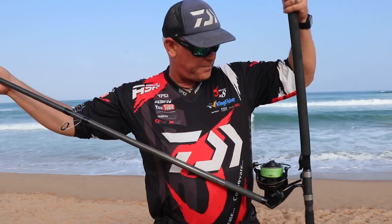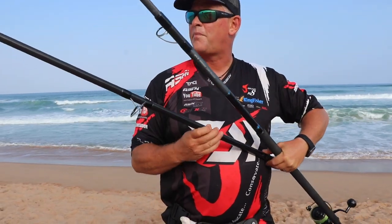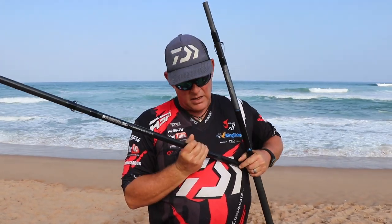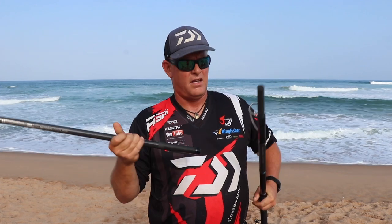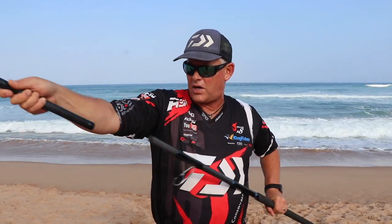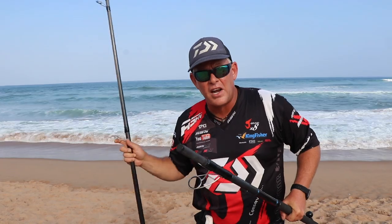I'm using my medium heavy. Well, this is the tournament with the dogfight on the one side, but I'm first going to use the medium heavy with a 6.5 Saltiga, thinner braid, 30 pound J braid. This is 50 pound, and get a smaller bait out on a bite trace and see if we can't lure in a nice little bite.